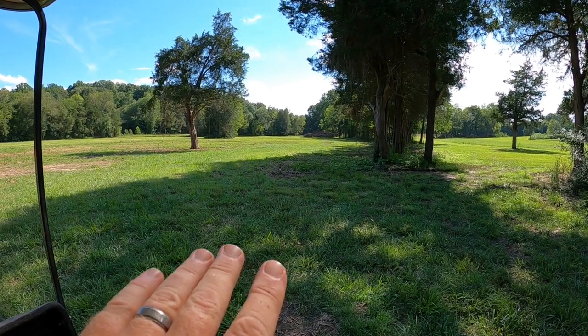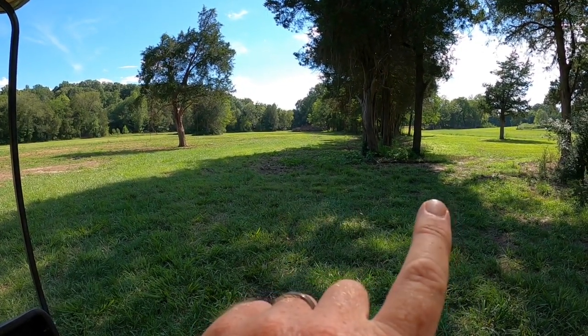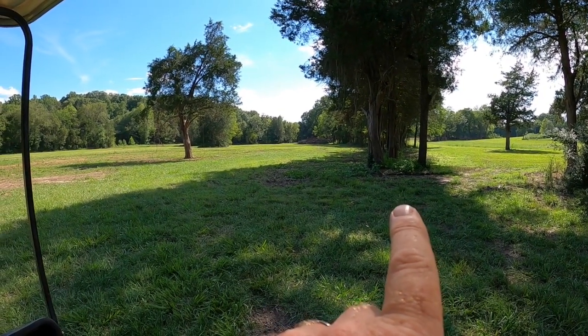Okay, you've all seen this numerous times. This is the big cedar tree line. Of course, we've cleared that side. We've cleared some of this side. I still have quite a bit to do down through there as far as taking the big trees out.